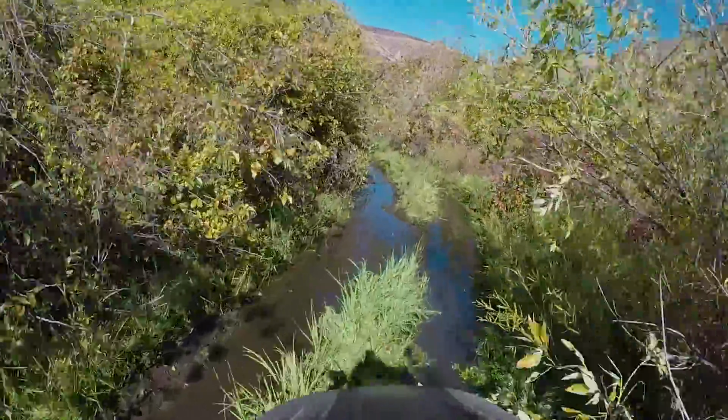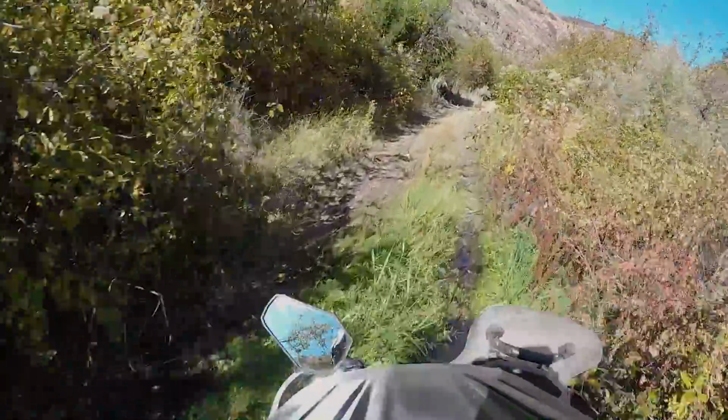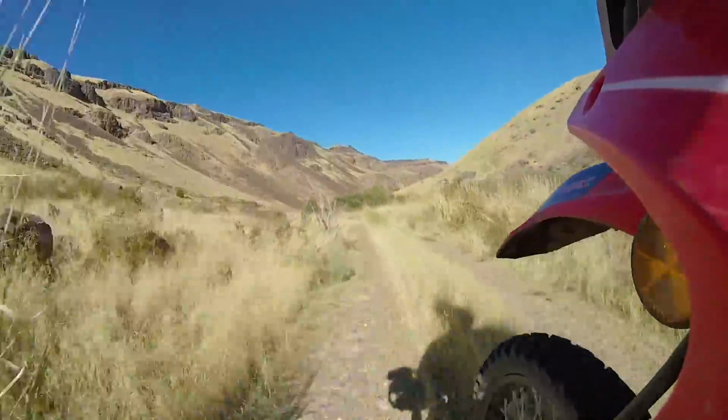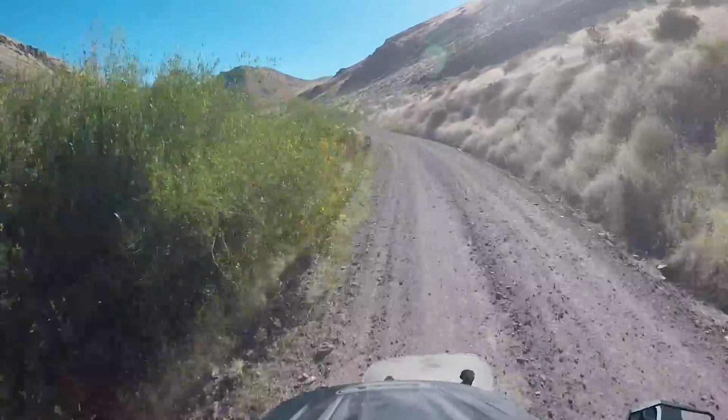As we work our way down into the canyon, the trail gets tougher and tighter with trees and water holes scattered along the way. As we near the bottom of the canyon, there's a few more cottonwood-covered trees and water holes to cross before the trail meets back up with a much more manageable dirt road.